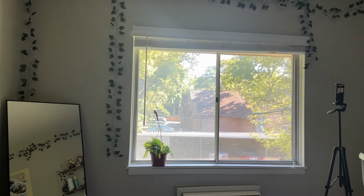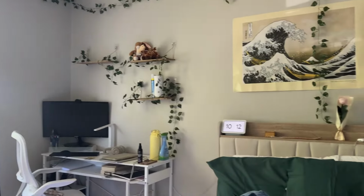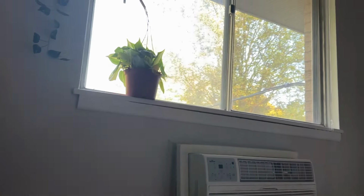My favorite part of this room though is the 2 plants that I got that are kind of dying. I bought them off Amazon as well. If you didn't know, you can buy plants off of Amazon. They're a little bit dead, but don't worry, I'm gonna resuscitate them. I've never not killed a plant, but this time it's going to be different.